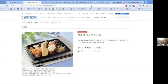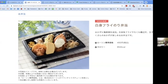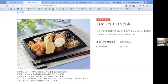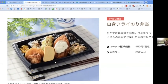Number three bento for me is the fried fish bento. This is a classic bento item. It's a small strip of white flaky fish that's been battered and fried, topped with what they call taru taru sasu, which of course is tartar sauce. But then the brilliance of a bento.